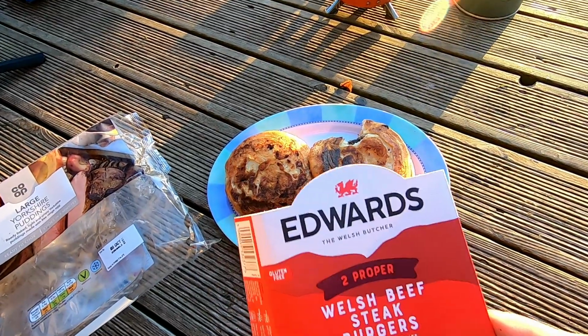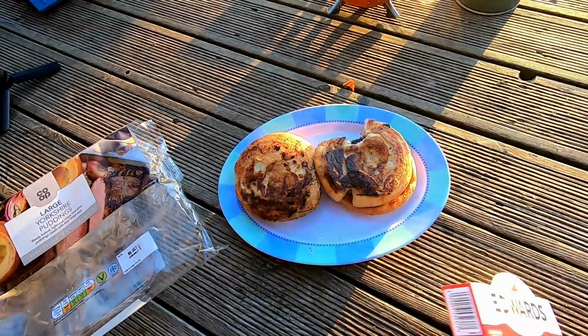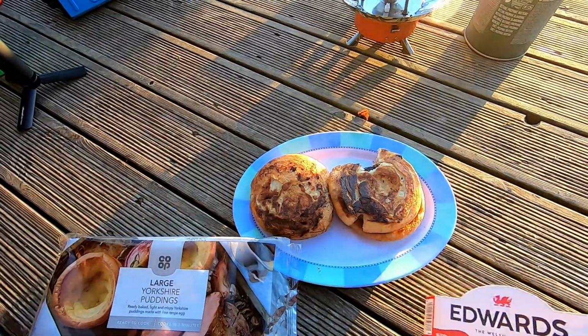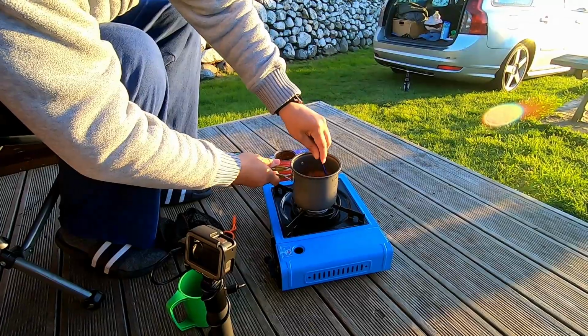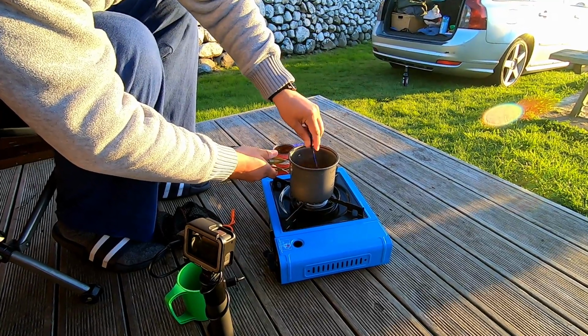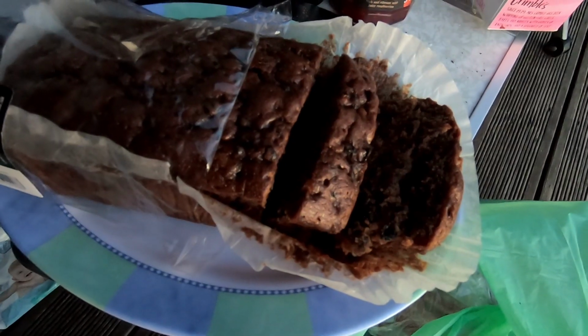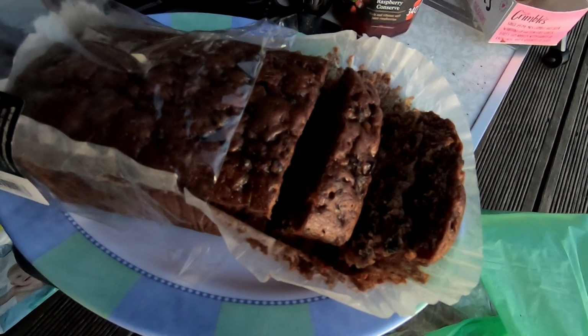Right, on tonight's menu, we've got Welsh burgers with a Yorkshire twist. Oh yeah, who needs baps? Oldest friend is doing a chilli and rice. Filthy rich Welsh fruit cake. That wasn't my joints, by the way. Moist. Moist. Because nobody likes damp fruit cake.